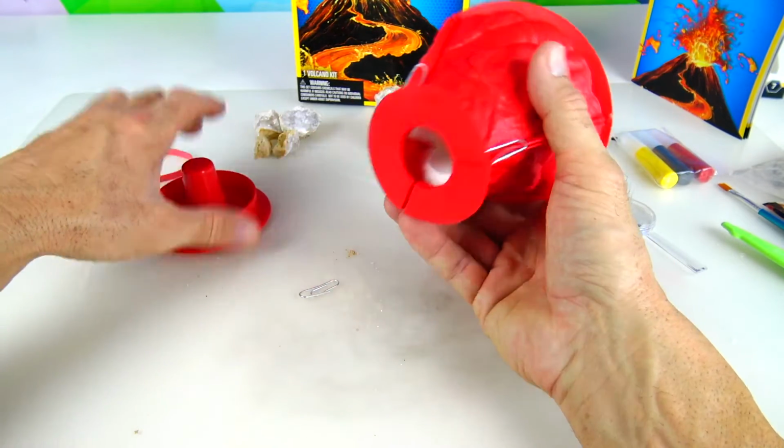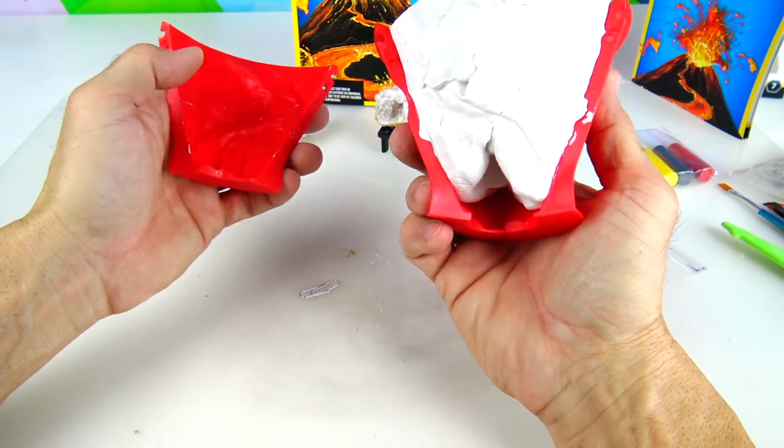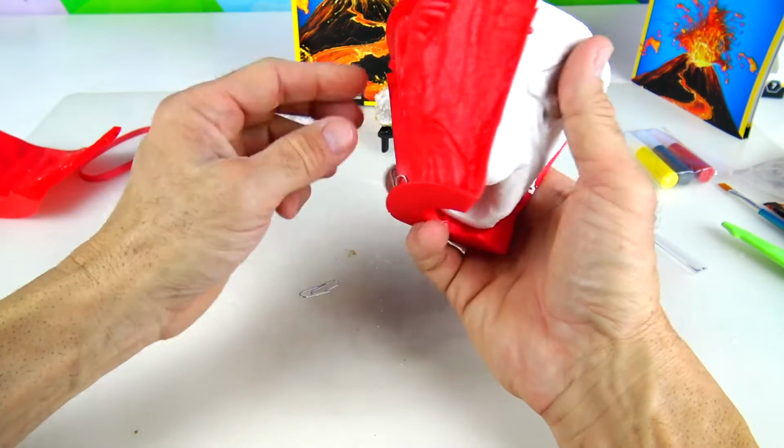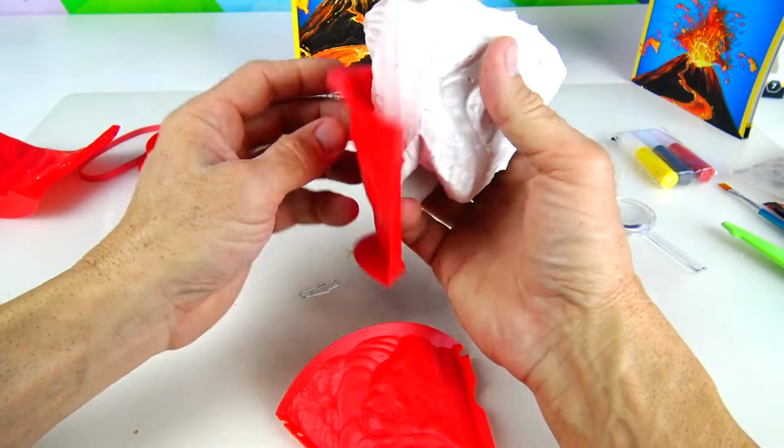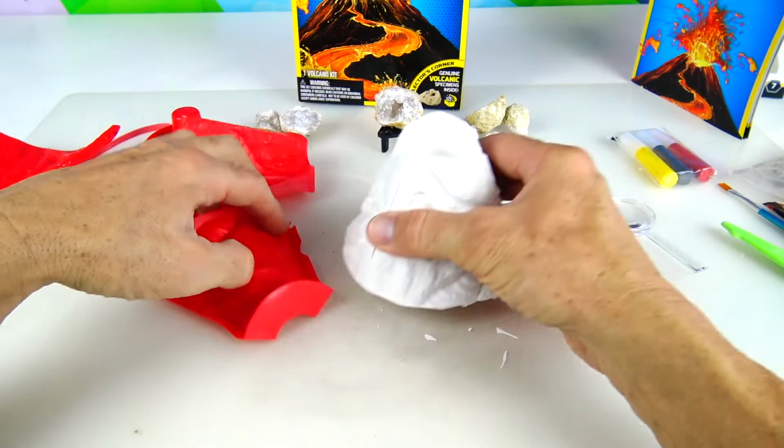Oh no, it looks done. Let's take off the paper clips. Oh, look at that. So cool. Oh, it just falls right off. It doesn't stick or anything. So that's pretty neat. We'll put our volcano.